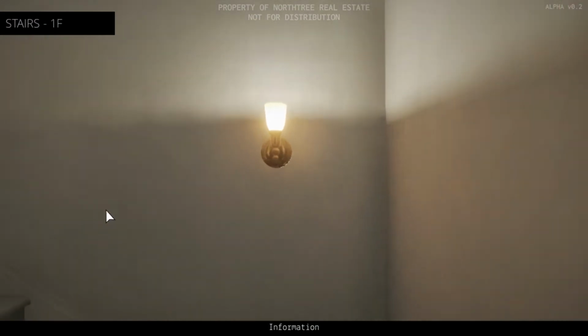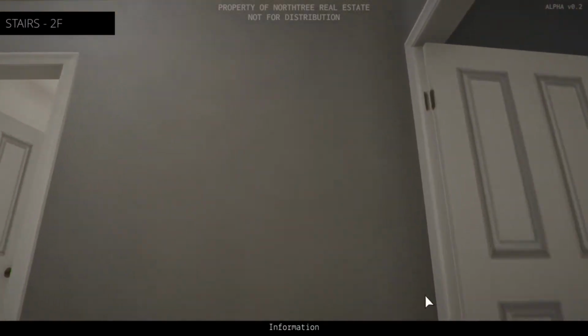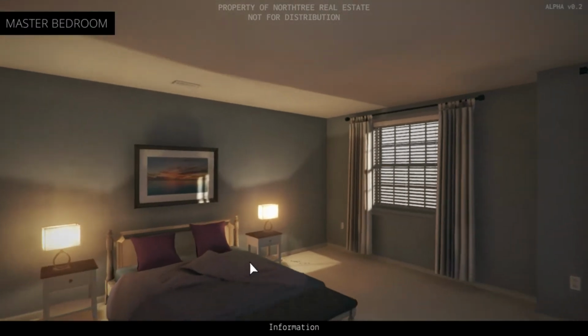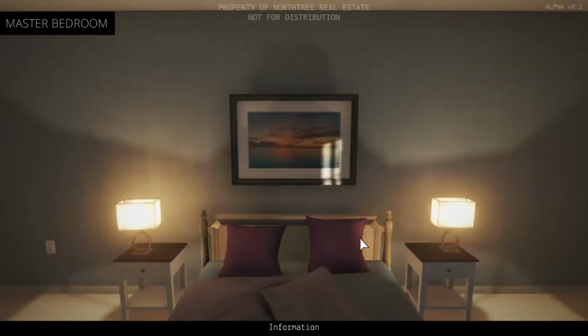We can check out the upstairs, see if there's anything totally not at all suspicious up there. That is not bloody, that is tomato juice.